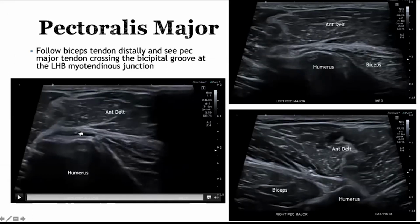This image I took with the patient in an abducted and externally rotated position. If you're doing this with the patient in neutral, you'll see that biceps muscle a little bit more prominently. So this is just comparing a left-sided pec tendon with a little bit of tendinopathy here to the right-sided tendon.